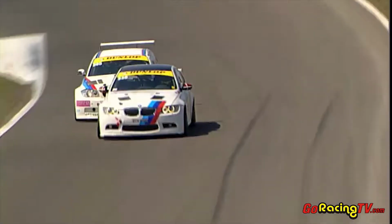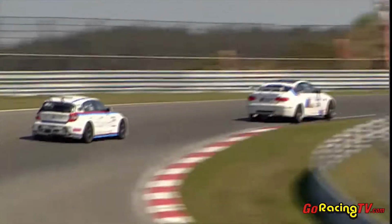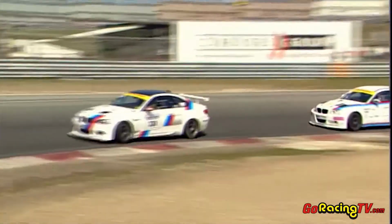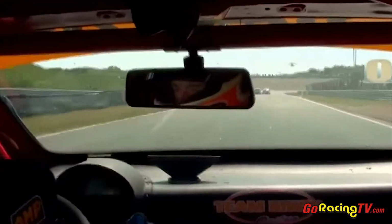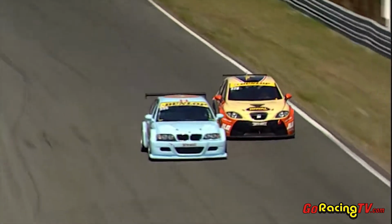On board with Koen Bogaerts. Chasing Michel Schaap, who's now in second place. So this is the fight for second place. And that's lap after lap that these two are going at it. And there's just no way Koen Bogaerts is going to pass him there. On board with Ferry Monster. He's now in a fight with Fred Kavanagh, the Sushi King in the baby blue BMW. And that's the fight for fourth place.